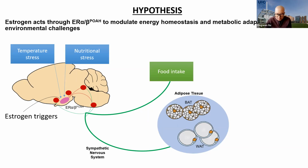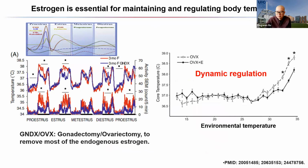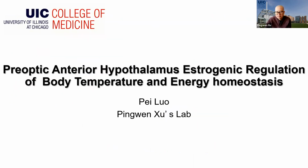I must say, this is a complicated story. I think the first point we're trying to answer is why the single neuron has two receptors expressed, and also those two receptors have opposite functions. One is activating neural activity, another one is inhibiting neural activity. So why do they express in the same neuron, and in which condition does one receptor override the other?